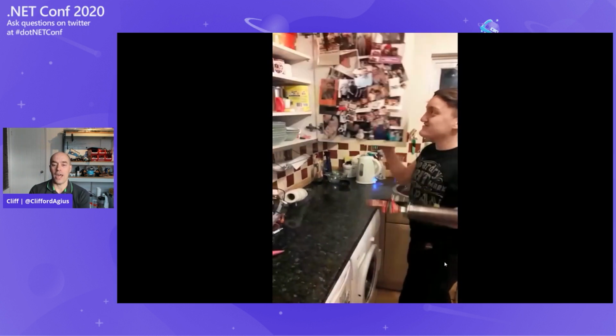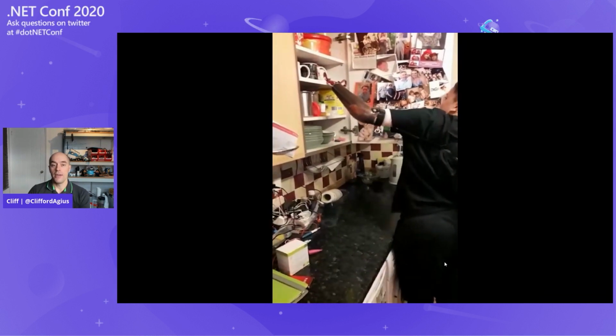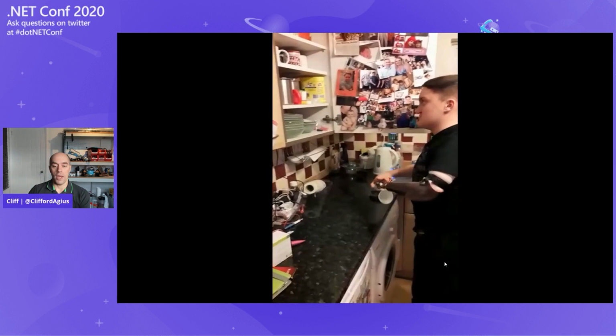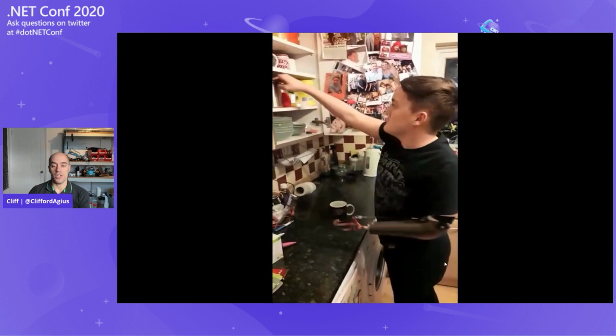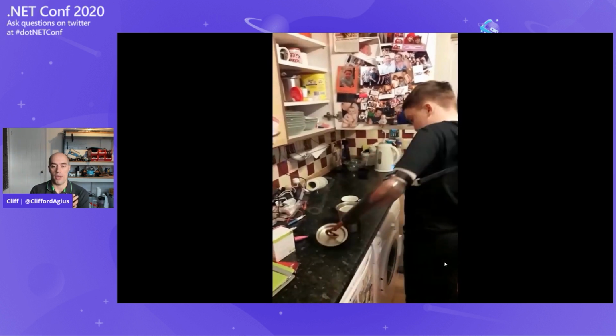But let's see how good Kayden is with his prosthetic arm. Here he's making me a cup of tea. Us Brits, we love a cup of tea. So this is me recording him making a cup of tea. So you can see he's quite dexterous. You can see the strap goes across his back and his shoulders when he moves in a moment. You can see the strap there.